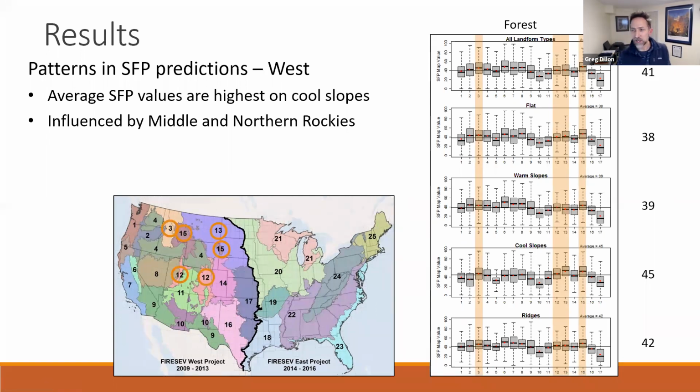So just as an example to follow through how we could talk about that in the context of geographic variability, if we look at mapping regions within the middle and northern Rockies, which I've got circled on the map here and highlighted in the graph, you can see that particularly when we look at that graph of the cool slopes, they tend to be quite a bit above average relative to the other mapping regions. That makes sense when you think about where forests tend to get dense in these Rocky Mountain environments. It's on those northern slopes. And so when they get dry enough to burn, there's a lot of fuel to burn.